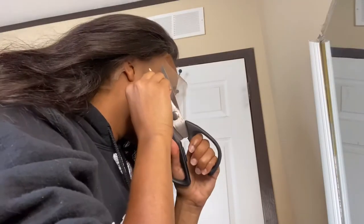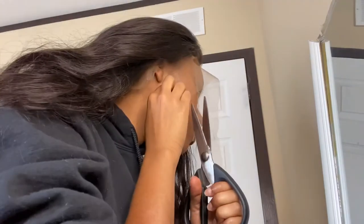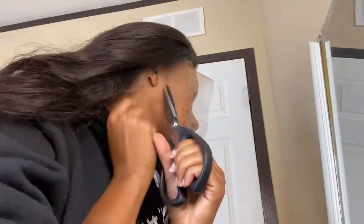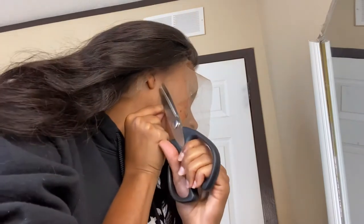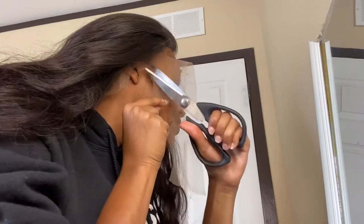You guys saw me put some mousse on my hair. The strands were just getting in the way, so it's definitely helpful to have some mousse or something close by, or even those clips that you'll see later, just to make sure that your hair is out of the way and you're able to cut and stuff easily.